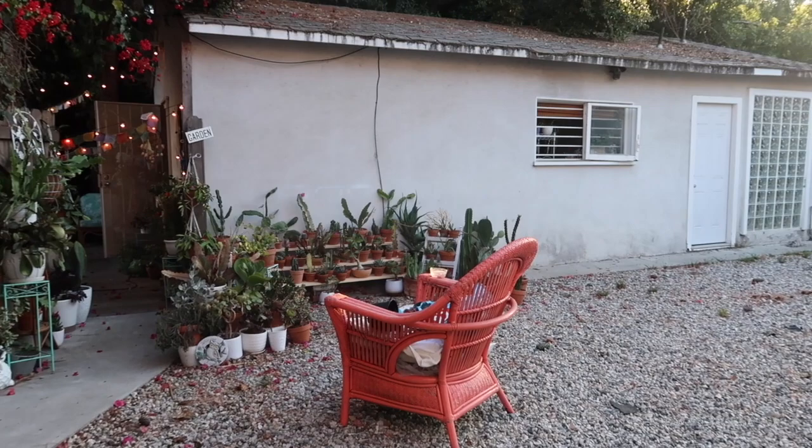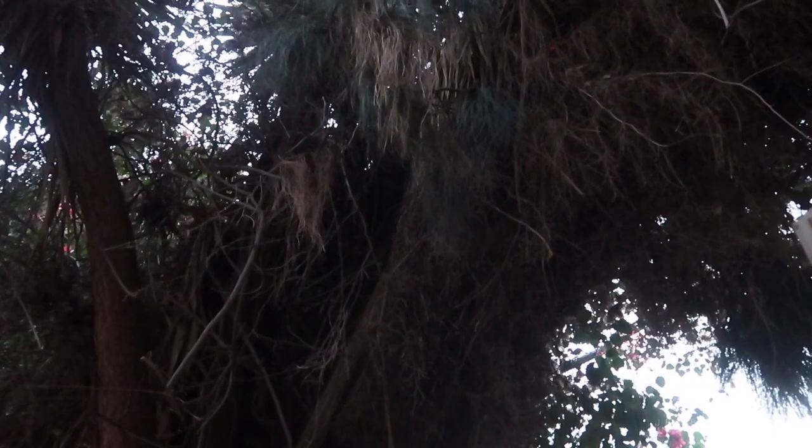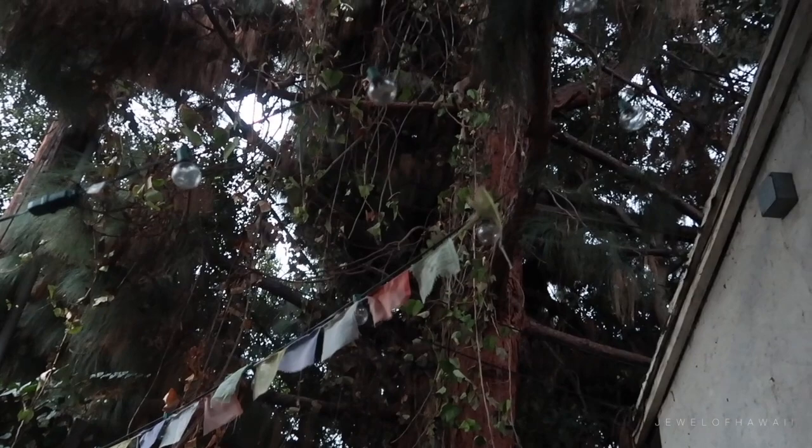It's super early in the morning, and there's 2 raccoons in my tree. All right, there's the 2 raccoons.